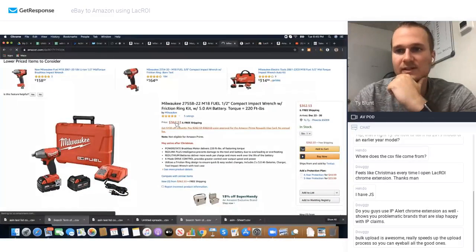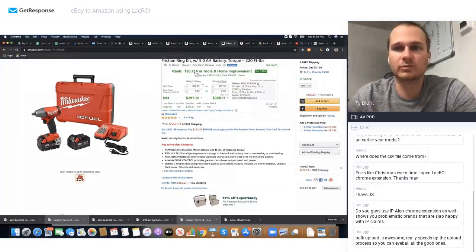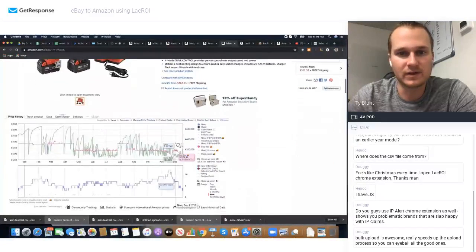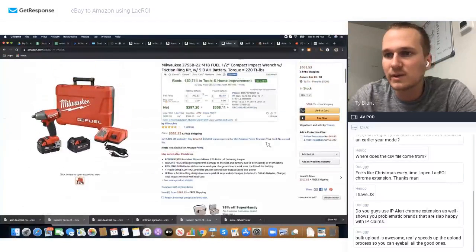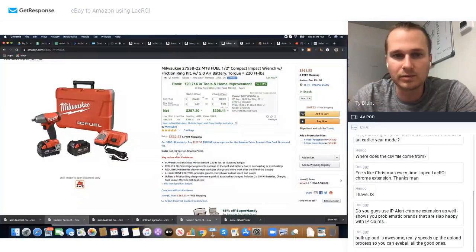Okay, it is something for that 362. It's a good rank in home and tools and improvement. Remember, we know that anything below 1% works relatively well. So we make $308 after fees. You can see this had a big spike up. This has very, very limited supply, so we can actually probably sell it for a little bit higher than what it's asking, especially if you have a prime. So the only person selling this is free shipping non-prime.